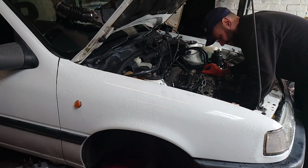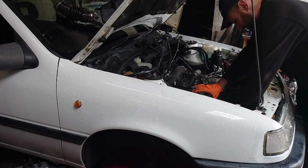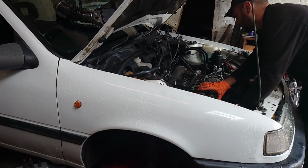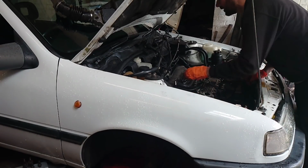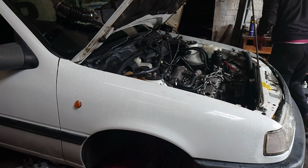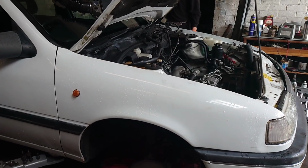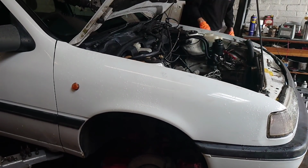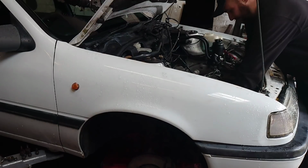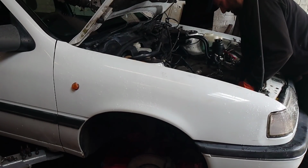Dropped onto the ground like the last time. It's much easier to move. So now I can just raise the car up there. Just make sure this power steering comes through it, which it is now.